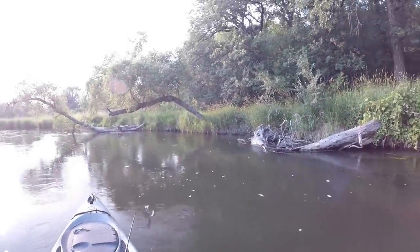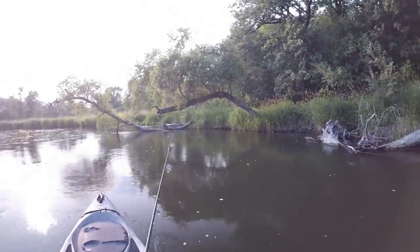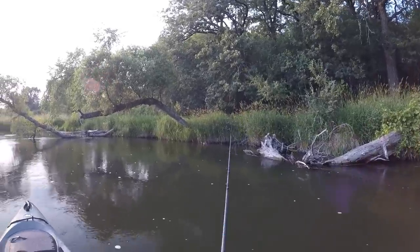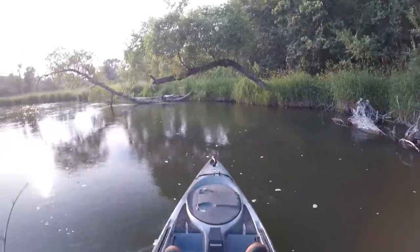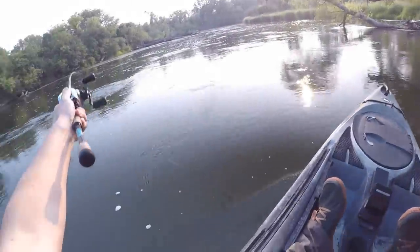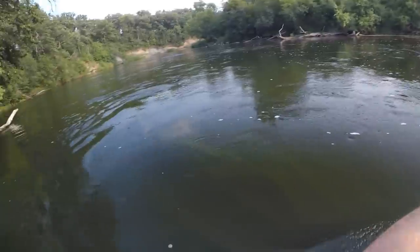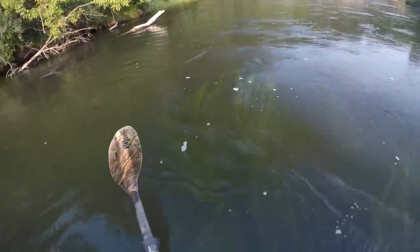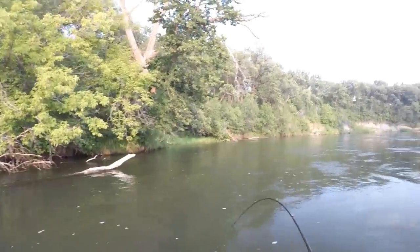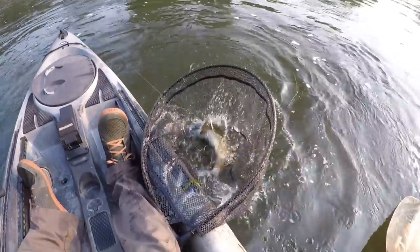Whole lot of nothing, I guess. There we go. That's a big one. All right, my first priority here, though, is to keep myself out of the trees. I gotta say, I'm really glad I decided to fish 30-pound braid today, so I can pull these fish up out of the weeds. Come here, you. Look at that.